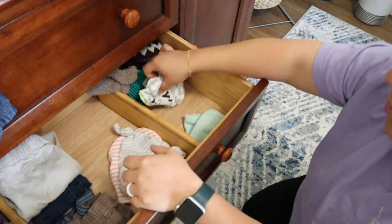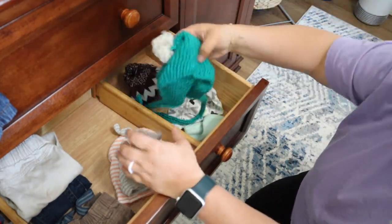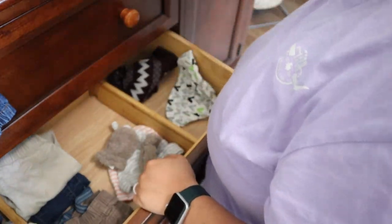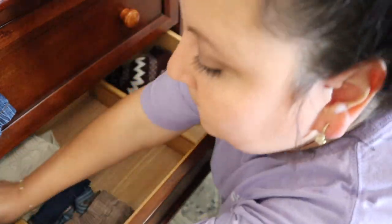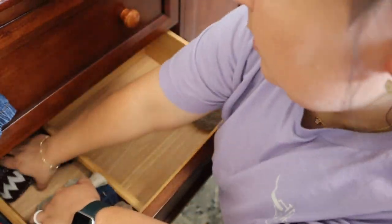And as you see, I did start the process of decluttering in Carter's room. I was able to get rid of so much. That's what I'm doing right now, just going through the items. I was trying so hard. Like, if it doesn't fit, I'm like, move on.